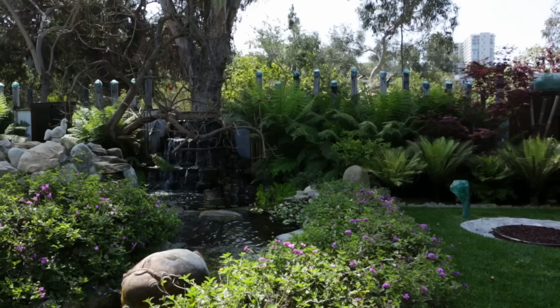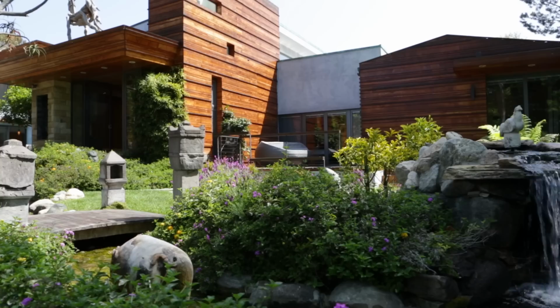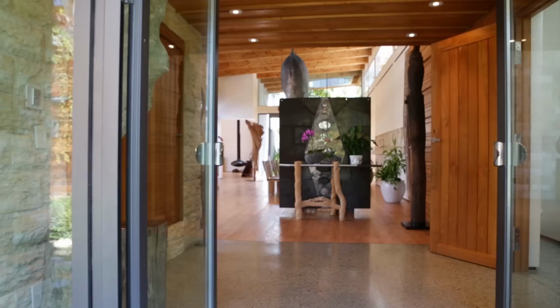With 8 bedrooms, 13 bathrooms, 3 steam rooms, a 950-bottle wine cellar, and a 5-car garage in total, this estate features luxury living at its finest. Enchanting pathway leads to the front door entry with artistic glass flooring.